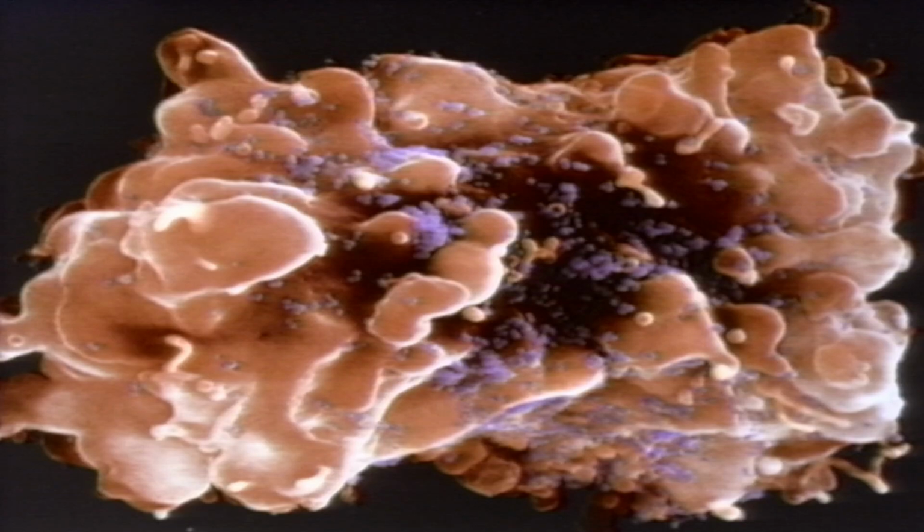AIDS is caused by a virus, the human immunodeficiency virus, or HIV. Viruses are microorganisms which invade and infect cells. An invading virus multiplies within an infected cell, causing the cell to die. The virus then continues to multiply and infect more cells, causing infection and disease.